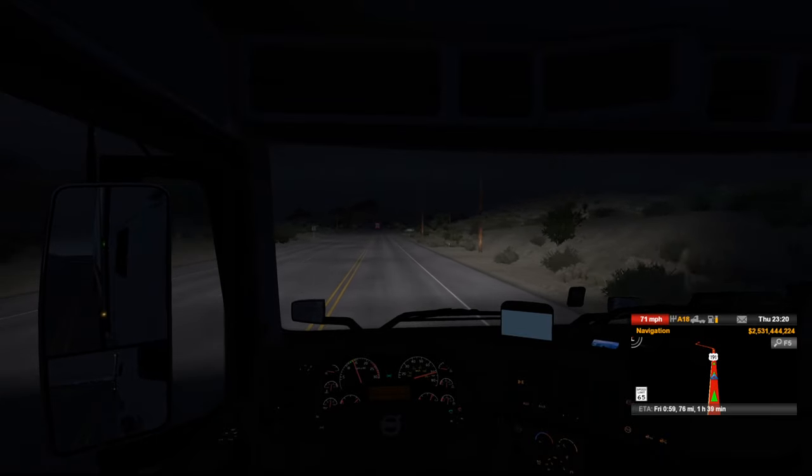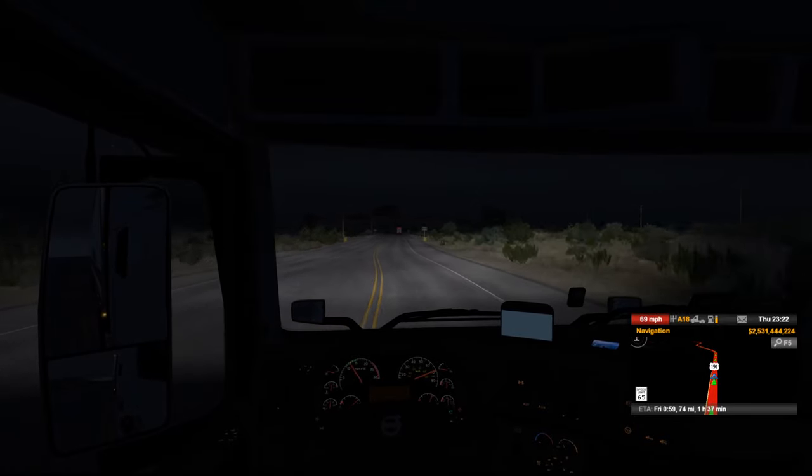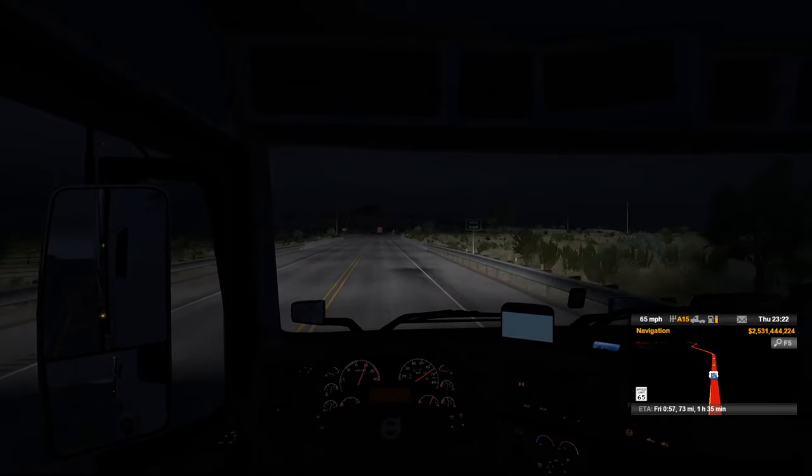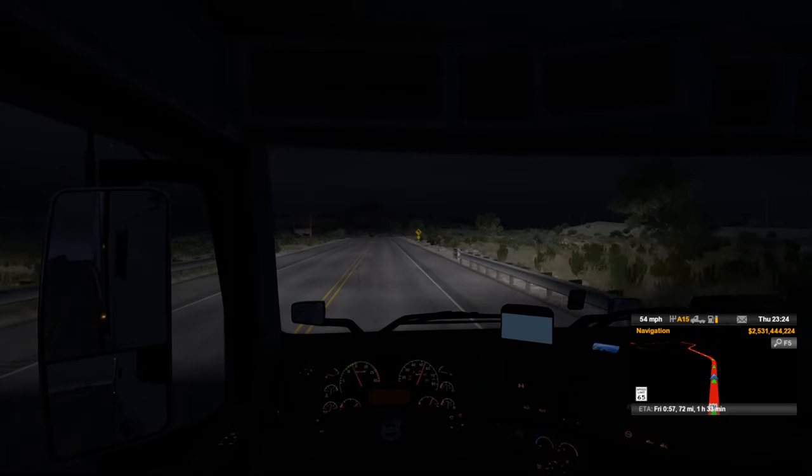So we got about 77 miles left to go on Interstate or Highway 191 here. I'm going to start slowing down on the Jake brake here, because I have a feeling that there's going to be something coming up, like a speed limit or something like that.